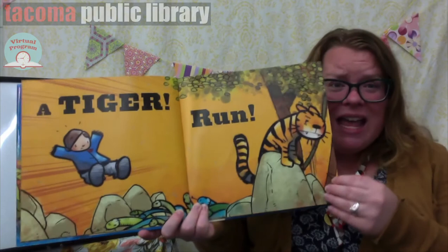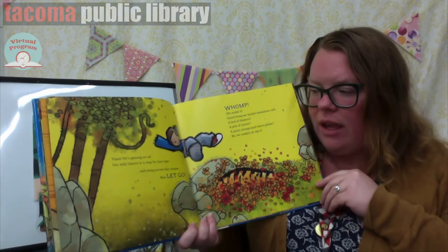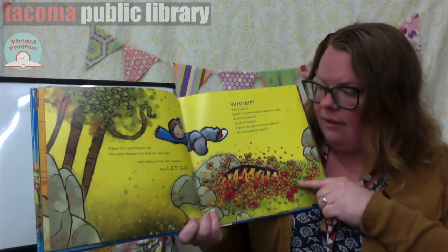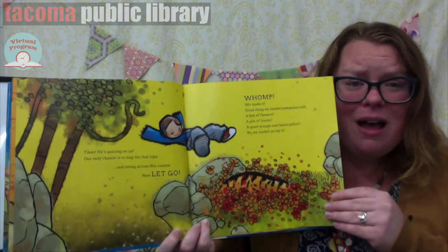Yikes! He's gaining on us! Our only chance is to leap for that rope and swing across this canyon. Now let's go! Whoop! We made it. Good thing we landed someplace soft. A flower bed? A pile of leaves? A giant orange and black pillow? No, we landed on top of a tiger!